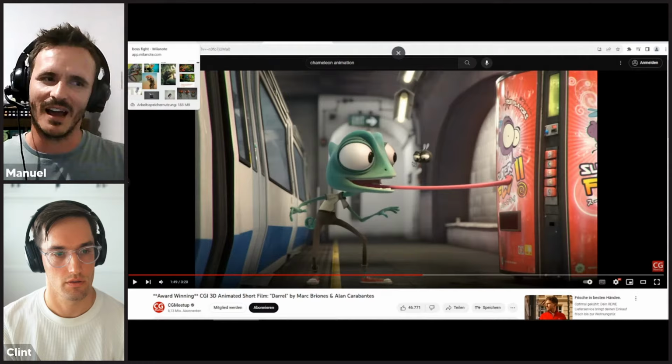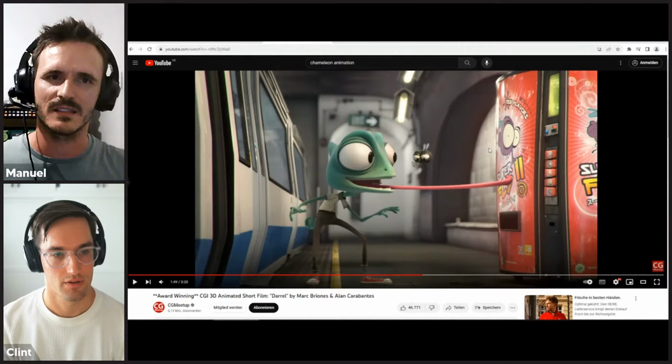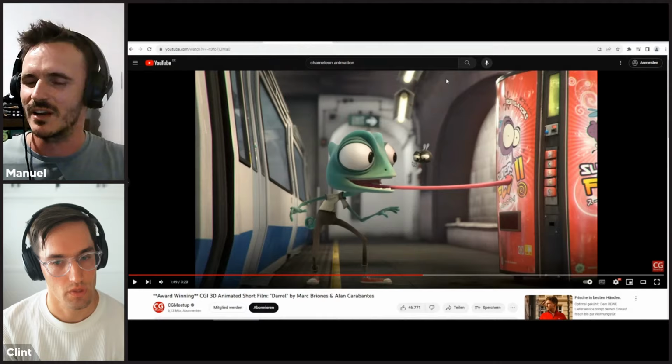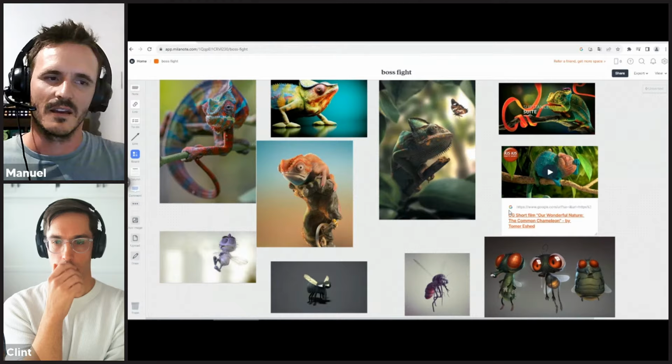A little stylized character that isn't really super hyper realistic, and combine it with pixel-like surfaces and shading that looks realistic. And that way I ended up with this idea. And then I started doing a first block out.